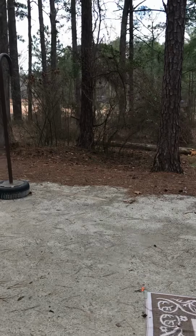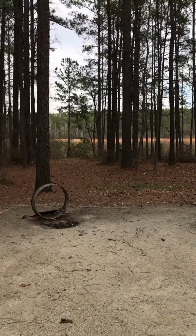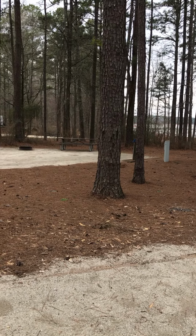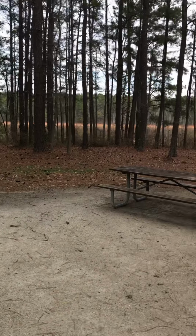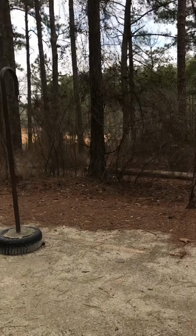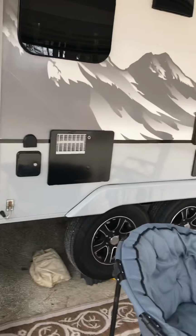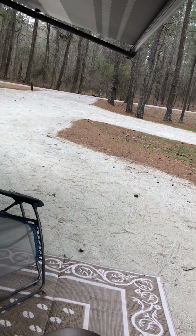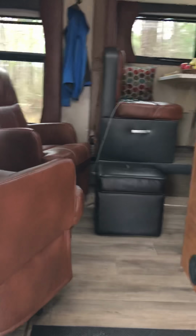So this is just a quick shot here of the campground. Really nice place. It's Schaefer Heard, I believe, Army Corps of Engineers. There's 117 sites here. You get water and electric hookup. They have a dump station. Typical Army Corps campground. I mean, there's plenty of room here. Nice level sites. There's a nice lake out here. So it's pretty cool. So let's go inside. I'll show you the inside.